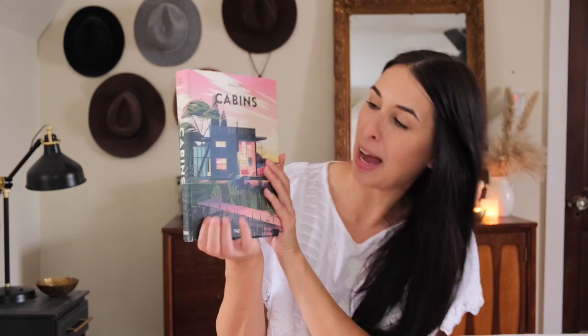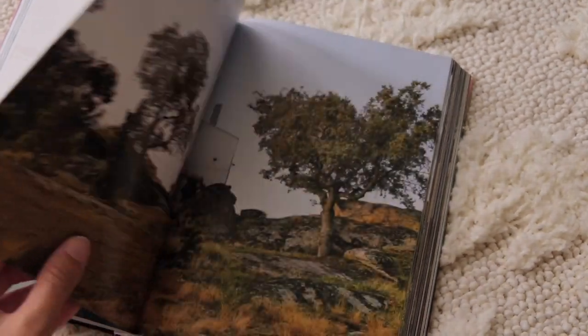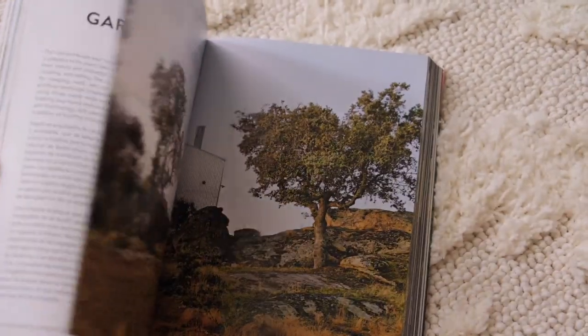It is Cabins by Philip Jodidio. It is such a beautiful book full of beautiful pictures of cabins and descriptions, and they even have the floor plans, which I oddly am super obsessed with seeing, floor plans of houses. I absolutely love seeing floor plans for some reason.